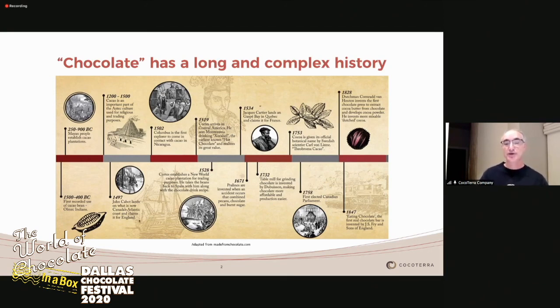And you can zoom forward here, the bottom right, you'll see 1847. It's a good date to know in the world of chocolate. It's really when the first eating chocolate became available. So Fry and Sons in the UK and England created the first solid bar that became commercially available.